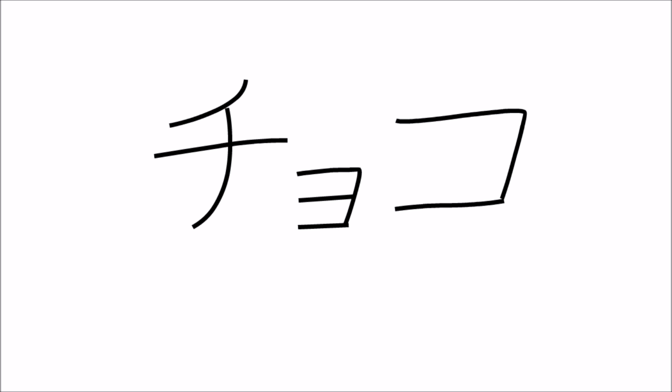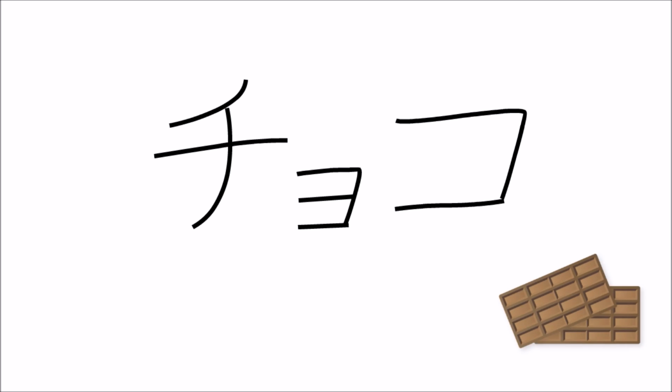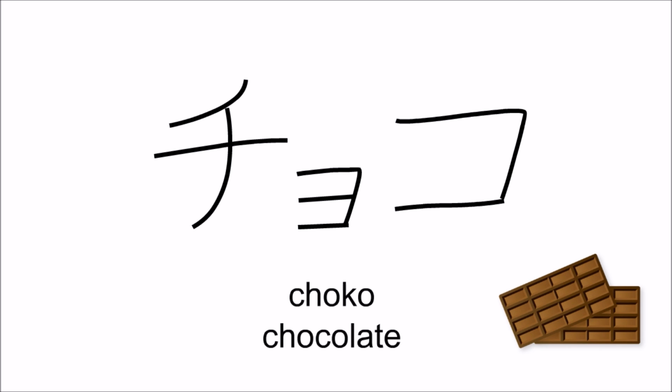Another new word. I'd be surprised if you don't like this thing. There is a small character again. Do you remember how we read it? It's choco. Chocolate. You can say chocolate tea, but normally people omit the reto bit. Choco. Next, this is a person's name.